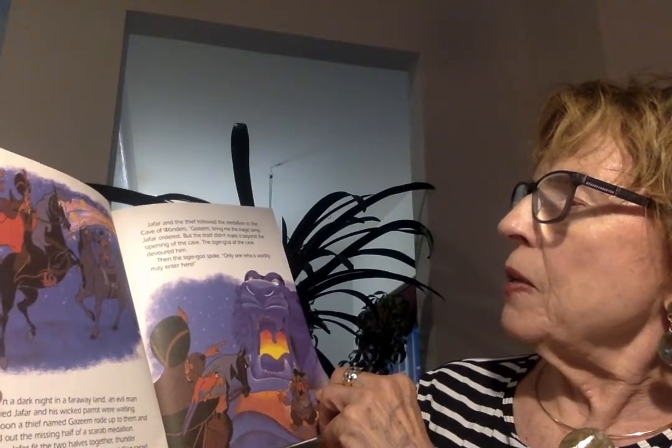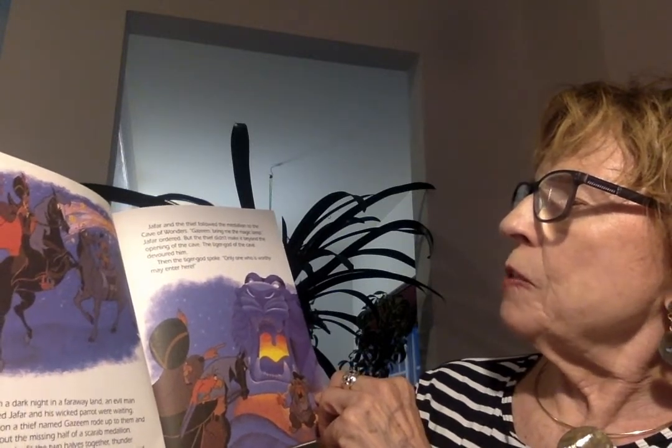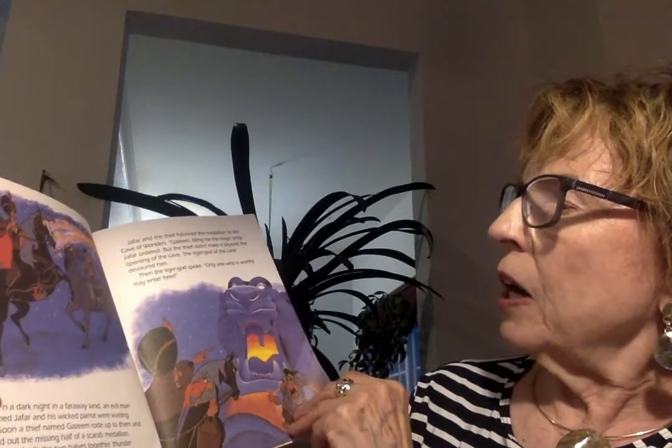"Gazim, bring me the magic lamp," Jafar ordered. But the thief didn't make it beyond the opening of the cave. The tiger god of the cave devoured him. Then the tiger god spoke. "Only one who is worthy may enter here."